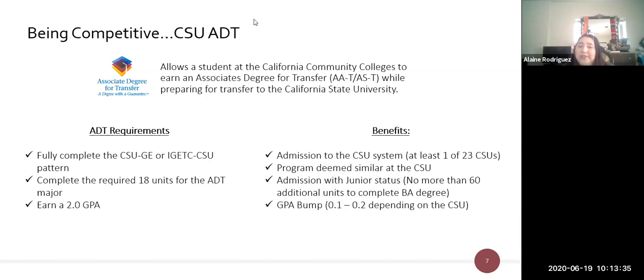So the requirements for this is that you need to fully complete the CSU GE or the IGETC general education pattern sheet. Again, those sheets are available on the Transfer Center website under the general education pattern tab. You need to complete the required 18 units for the ADT major. So all of our majors for the ADT have at least 18 units that you need to take. And those are courses that you would take at Rio Hondo. And the last requirement is that you need to at least earn a 2.0 GPA.